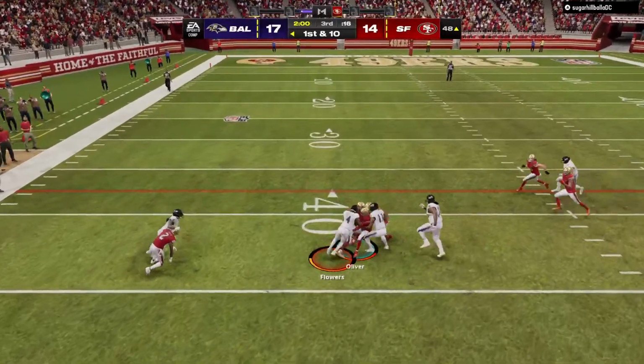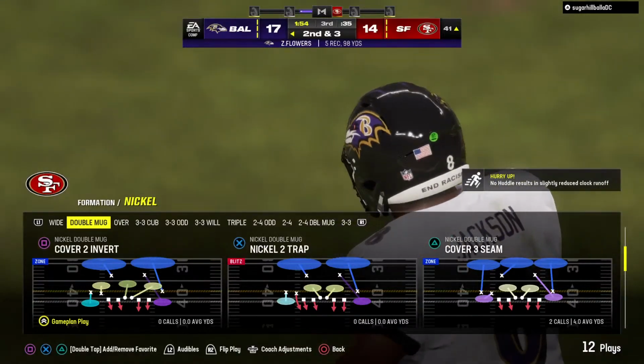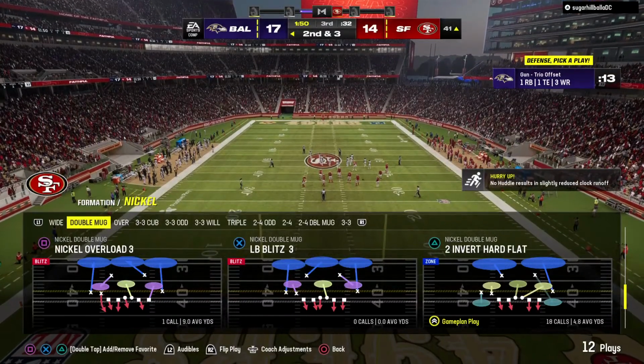That went into the hands of Flowers. That's good. The completion there for 7 yards, and it'll be second down. It's a gain of 7. Brings up 2nd and 3 at the 41-yard line.